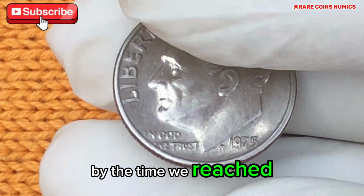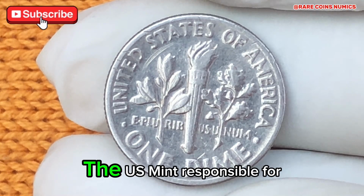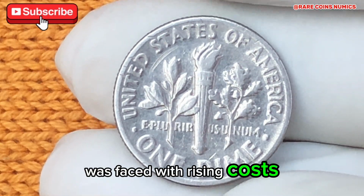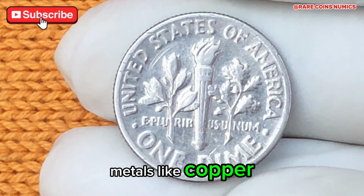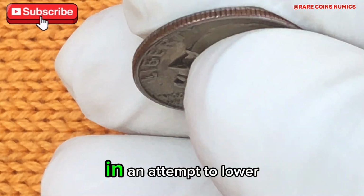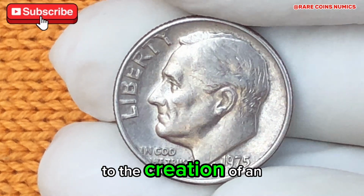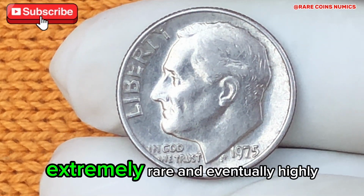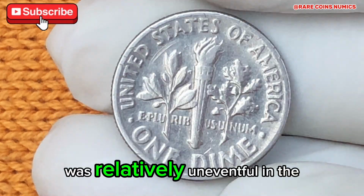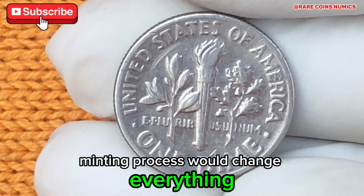But by the time we reached the 1970s, a shift began to occur in the world of coin production. The U.S. Mint, responsible for producing the nation's currency, was faced with rising costs, particularly the rising price of metals like copper. As a result, the Mint began experimenting with different metal compositions in an attempt to lower production costs. This shift would eventually lead to the creation of an error coin, a coin that would become extremely rare and, eventually, highly valuable. The year 1975 itself was relatively uneventful in the history of U.S. coins, but an error in the minting process would change everything.